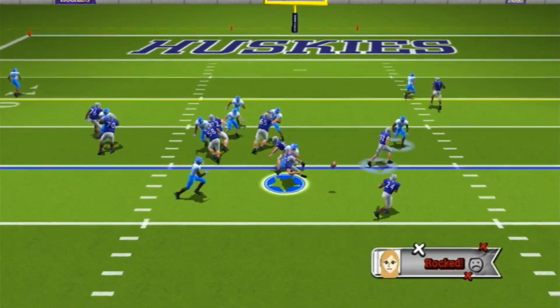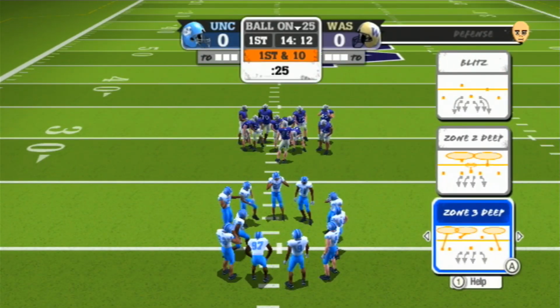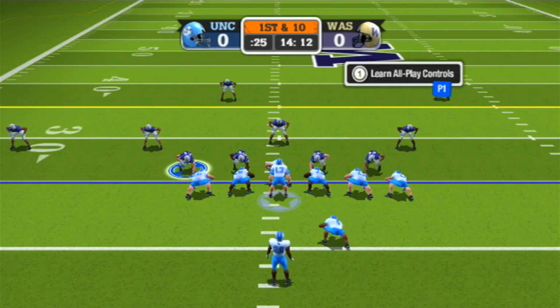They'll run the option. Now he pitches it. It's on the ground. Scooped up by the defense. They work hard, and they got the turnover. Well, this is what it's all about. Defense taking advantage of an opportunity. They're pouncing on the loose ball. They'll start at the 25-yard line.